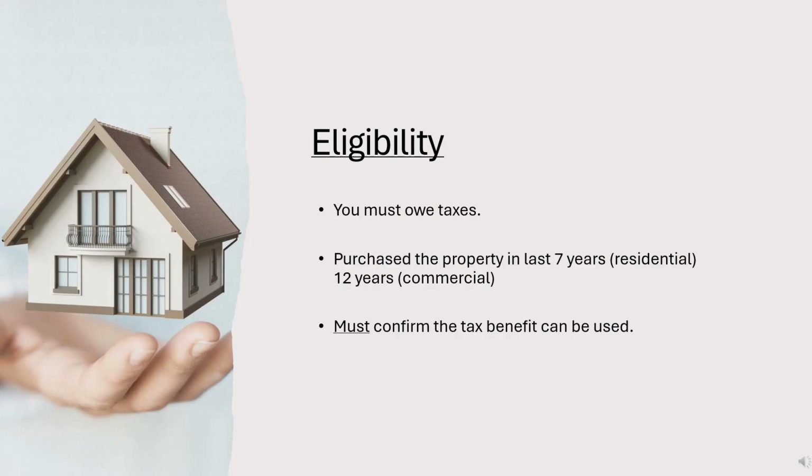But before we get into what it is, let's talk about who's eligible. First, you must owe taxes. We can't save you taxes or get you a tax refund if you don't owe taxes or you haven't paid taxes. Two, you have to have purchased the property in the last 7 years if it's residential and 12 years if it's commercial. Number three, we must confirm that the tax benefit that we can harvest out of the property can be used by you. Not every benefit is usable by the owner.